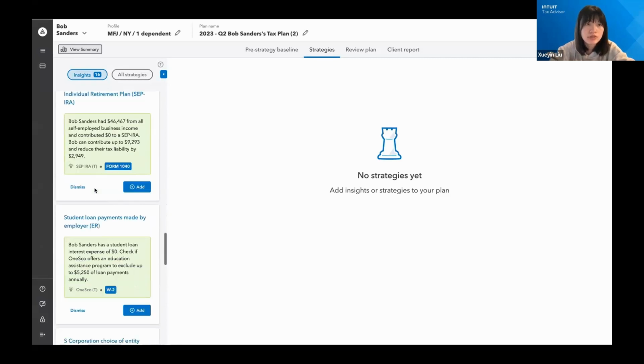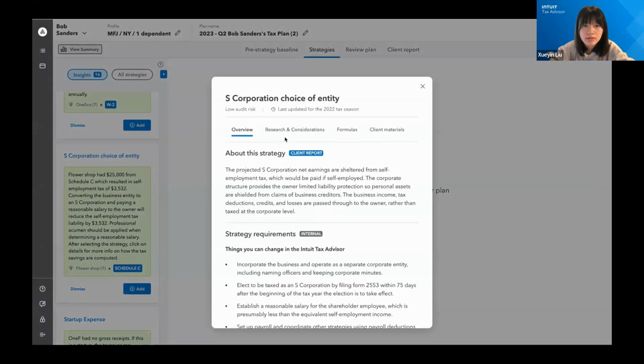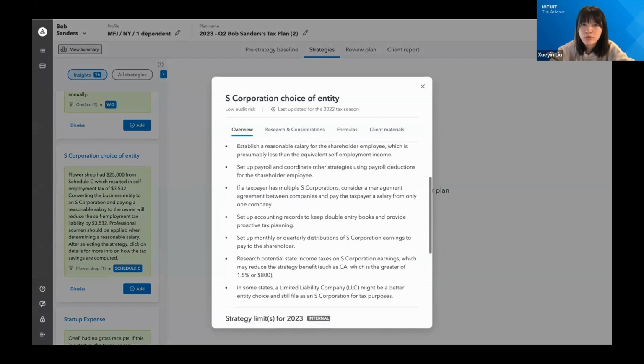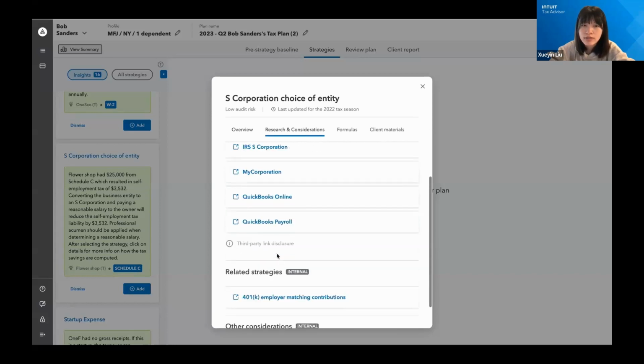So I just keep going through the list, and I noticed the strategy called S corporation choice of entity is a popular one, but I'm not that familiar with it. So I click on the name, and ITA is teaching me what this strategy is about. And it's also reminding me of all the important requirements and limitations of the strategy. It's also providing links to important materials that I might want to refer to. It's also saving me a lot of effort because I don't have to do the research myself.